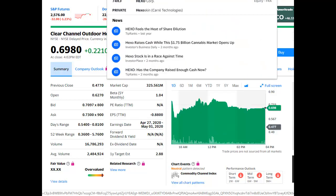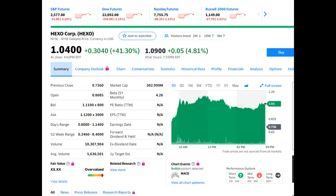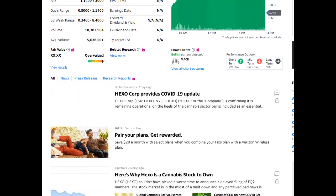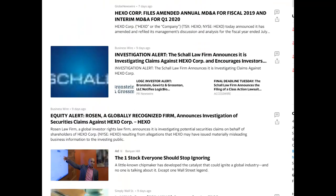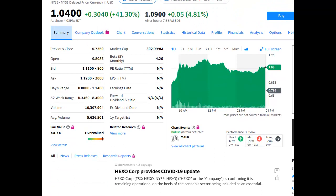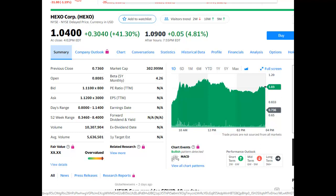Next up on the list, ticker symbol HEXO for HEXO Corp. HEXO Corp was up 41% today from yesterday's close. Hit a high of $1.14, and looks like it's moving up a little bit in after hours. I'm not sure what this company does. Let's take a quick look here. Looks like they might be a healthcare company. Last press release was 2 days ago mentioning COVID-19. Anyway, guys, do your own research. Ticker symbol HEXO.